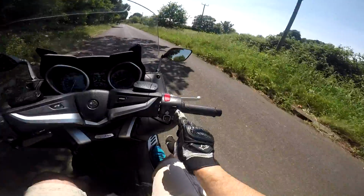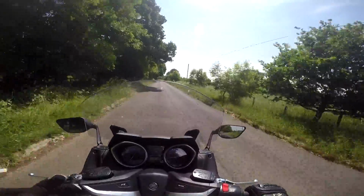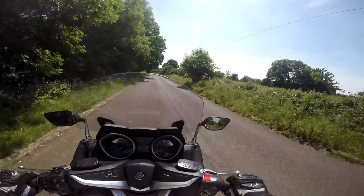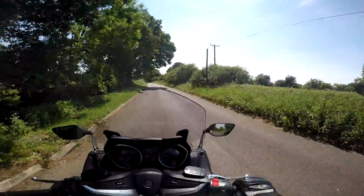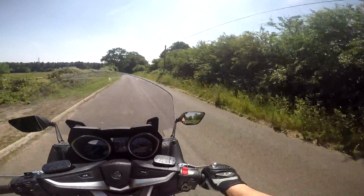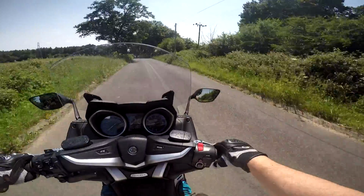So the mode button just here is currently in sport mode, which is basically the most responsive in terms of the throttle position. If we put it down into touring mode, it just chills it out a little bit more, makes it a lot more usable around town. And we'll go back into sports mode.